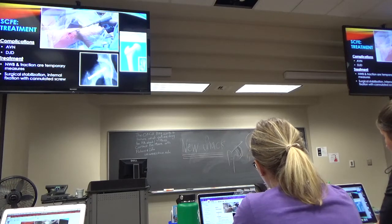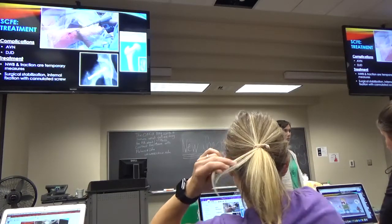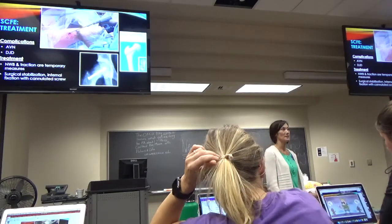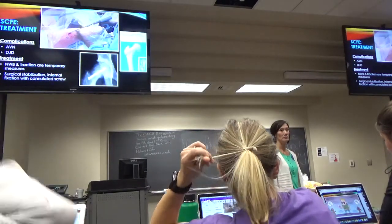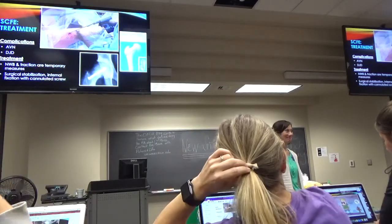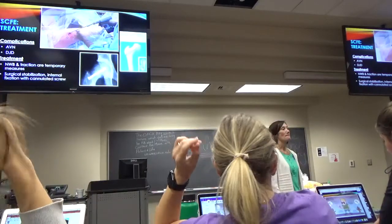So that's why you guys need to be good at detecting these. If you have your adolescent limping, obese person coming into the office, it's a SCFE until you've ruled it out. Okay, and you get which two x-rays? Both hips and compare. Okay.